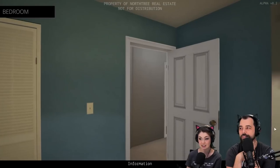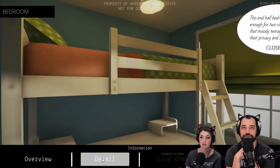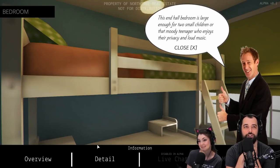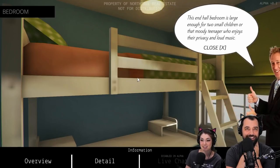Do the bedroom. I'm in the bedroom. No, do the info, yeah. This end of hall bedroom is large enough for two small children or that moody teenager who enjoys their privacy and loud music. You know teenagers.